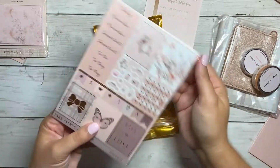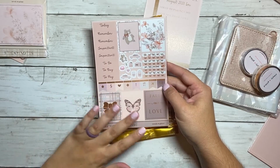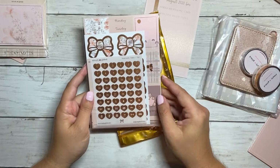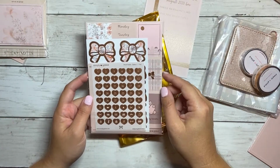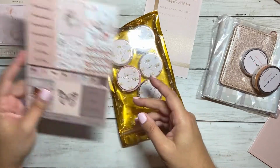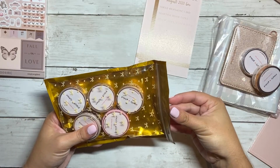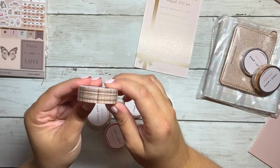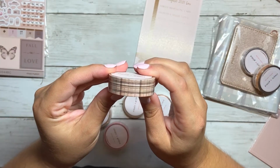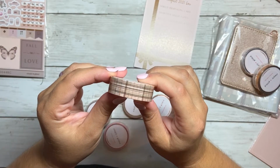Super pretty. And then these are the stickers that came with this kit, and I do happen to like these stickers, so it has a very fall feel to them. I'm loving the seals in this one, and then the floral headers, really pretty for a Passion Planner spread. And then the rest of the washi is in here. So you have first that plaid Burberry pattern with that really pretty rose-ish gold color foil.